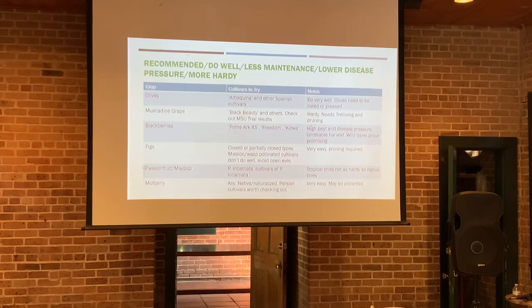We mostly grow the closed or partially closed eye types. If you look at a fig fruit, there's an eye at the bottom. The more closed it is, the better pest and disease resistance it has. If anyone's trying to grow LSU Purple, it's a more open eye, and they kind of fall apart on the tree before they're ripe. They rot from the inside out. So that's one I really avoid. But Celeste, Improved Celeste, LSU Gold, and Brown Turkey, those are really easy to source locally.